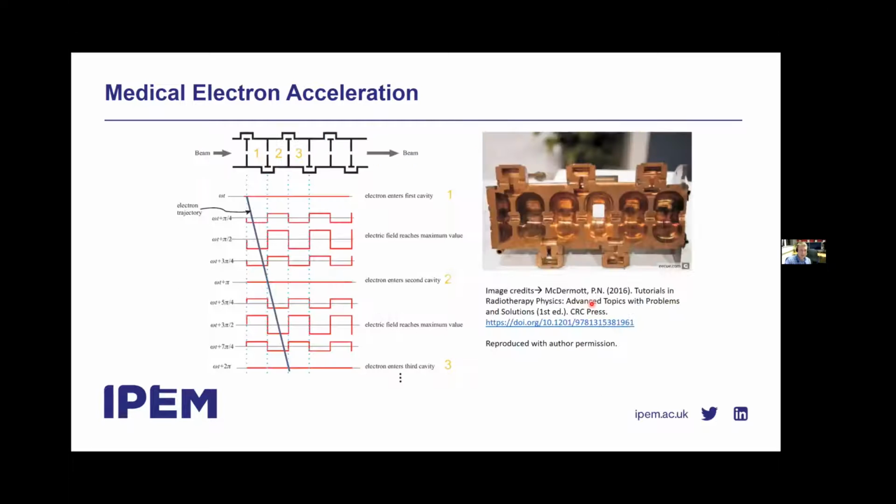The simple idea is that as the electrons enter this accelerating structure, if we can time the phase of the oscillating potential just right, as the electron enters cavity one, it'll feel an accelerating force. Then as it transfers to cavity two, the phase of the oscillating potential flips and the negative plates become positive and the electron again feels an accelerating force. This continues right the way through this accelerating waveguide structure until we achieve the energy of the electron that we are aiming for.